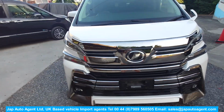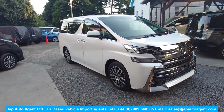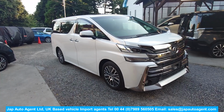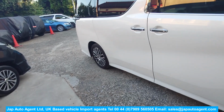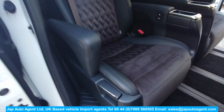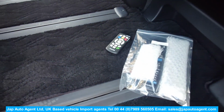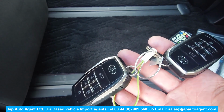And as usual, of course, there'll be a Dropbox folder with probably at least 70 photographs, so you can take a closer, timely look at everything. Open the doors. Oh, push the wrong button. Here we go. As you can see there, the half leather cloth seats. And it will come with 3 remotes plus a couple of smart keys.